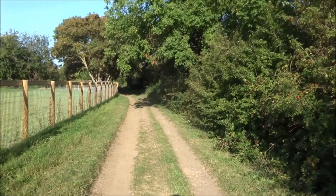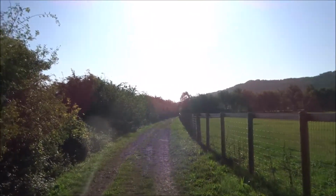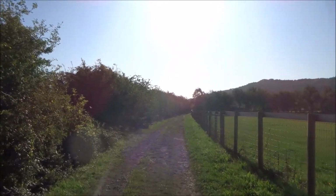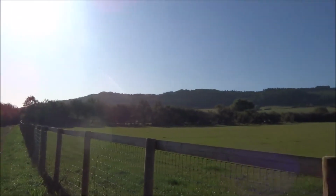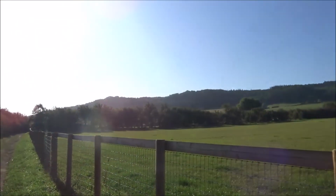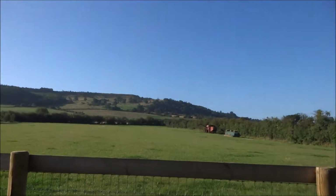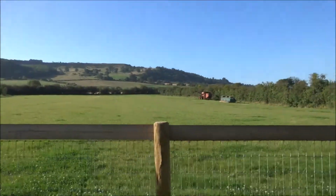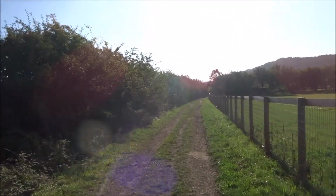Come maybe a quarter of a mile along this track, which goes fairly level for another maybe half a mile or so, and then it starts climbing up towards, that's Bredon Hill there. It's actually quite a long hill. It covers quite a lot of area. I think if you had to walk around it, it wouldn't be too far short of 15 miles.